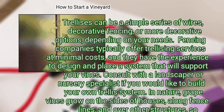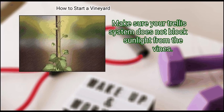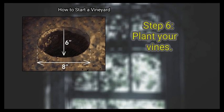Consult with a landscaper or nursery specialist if you would like to build your own trellis system. In nature, grapevines grow on the sides of houses, along fence lines, and over other structures, so decorative trellises can be crafted from just about anything. Make sure your trellis system does not block sunlight from the vines. Step 6. Plant your vines.